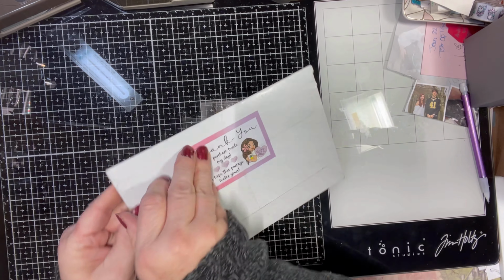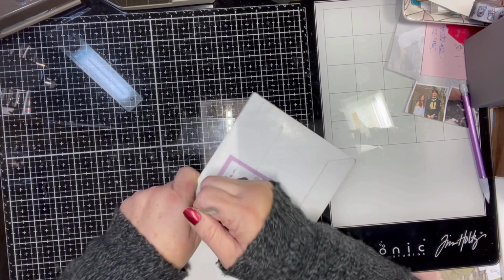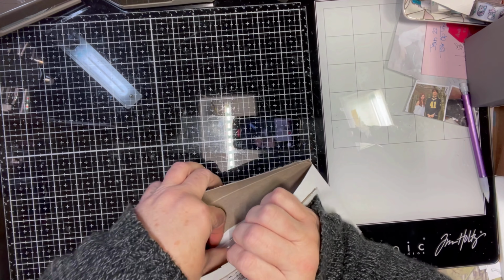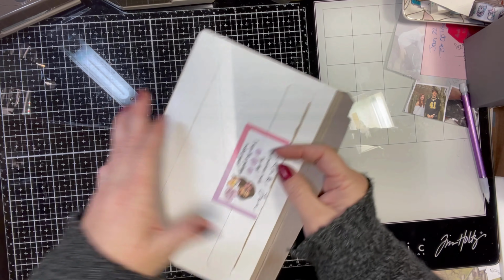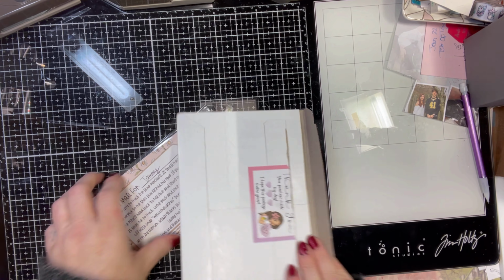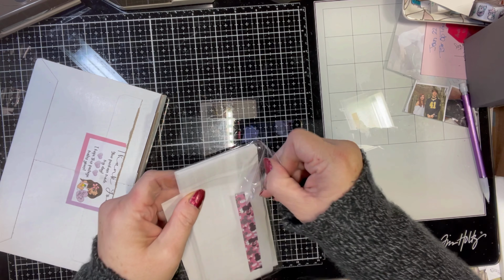So let's dig in. I know I ordered some Christmas things, and I know this is posting in the second half of January, but sometimes you just have to get what you have to get. She was having a sale and there were some really cute things that I thought I could use for Christmas next year, so I went ahead and did it.